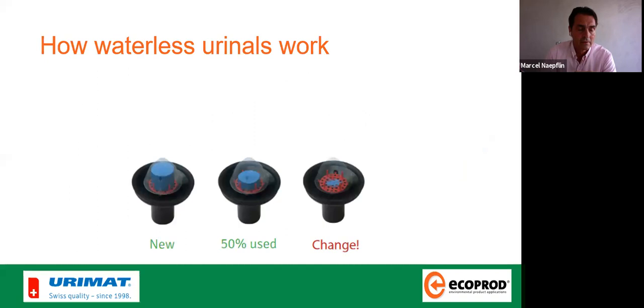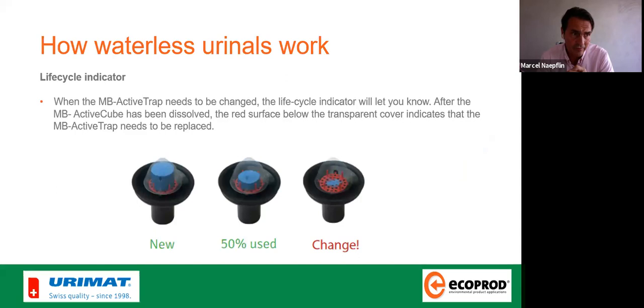What's also unique to our system is that we have a life cycle indicator. When the MB active trap needs to be changed, the life cycle indicator will let you know. After the MB active cube has been dissolved, the red surface below the transparent cover indicates that the MB active trap needs to be replaced. As you see on the pictures, a new trap on the left, 50% used. As soon as it has to be changed, the red sieve is shining through.